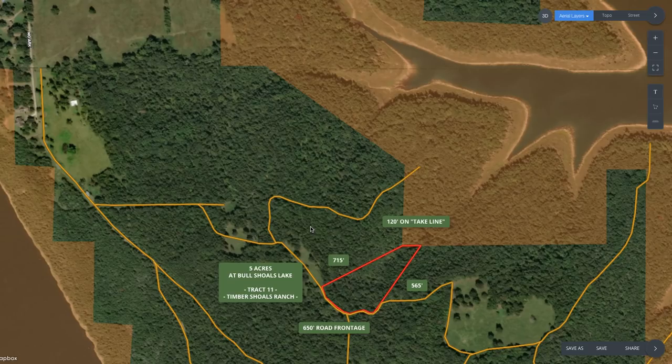These yellow lines are the easement roads at Timber Shoals Ranch. Up here to the upper left, this is Moe Ark Road. That's a paved road. So the road goes down to the state line, and it ends right here. Actually, it continues as this guy's driveway. But at the end of the paved road, you hang a left and take the gravel easement road on down toward the property. I believe it's roughly half a mile once you get to the easement road to the property.